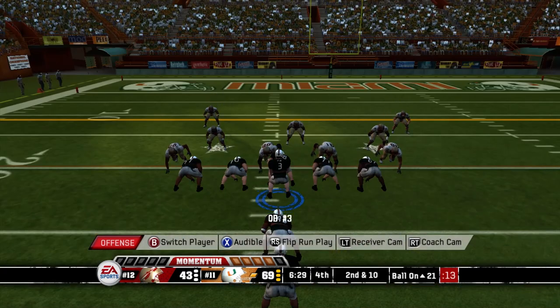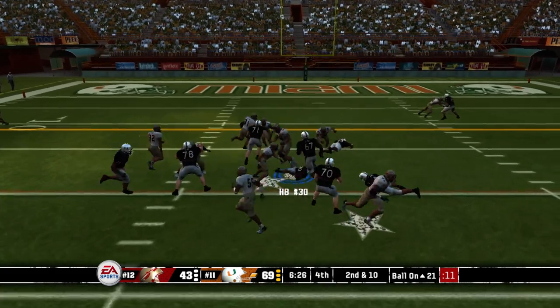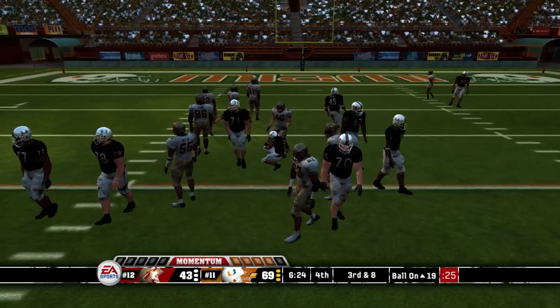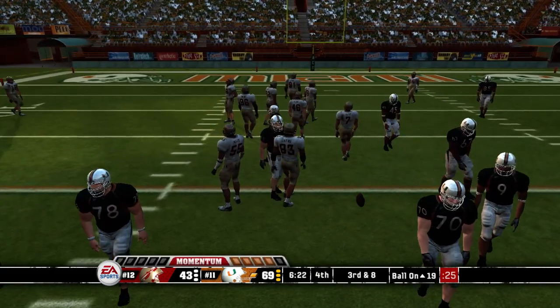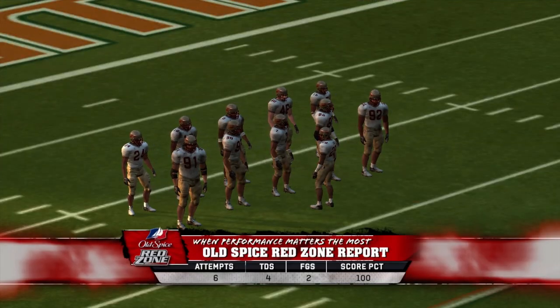They come out with 3 wide receivers. On the ground with the tailback. And he's taken down at the 19. Number 30 picks up 2 yards with a carry. From the 19-yard line, third down.